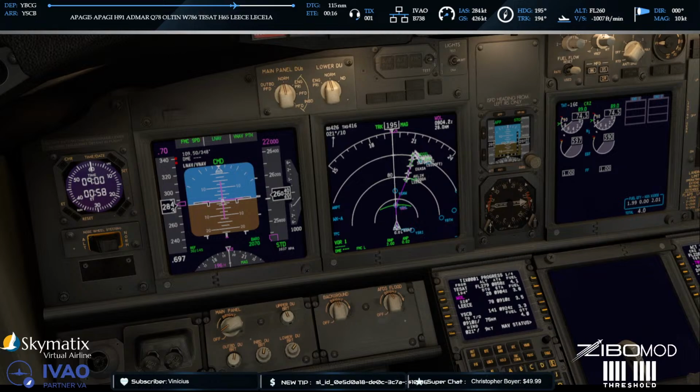Skymatix 052, contact Canberra approach 125.9, good day. Canberra approach 125.9. Thanks for ATC. Skymatix 052. See ya. Yep.